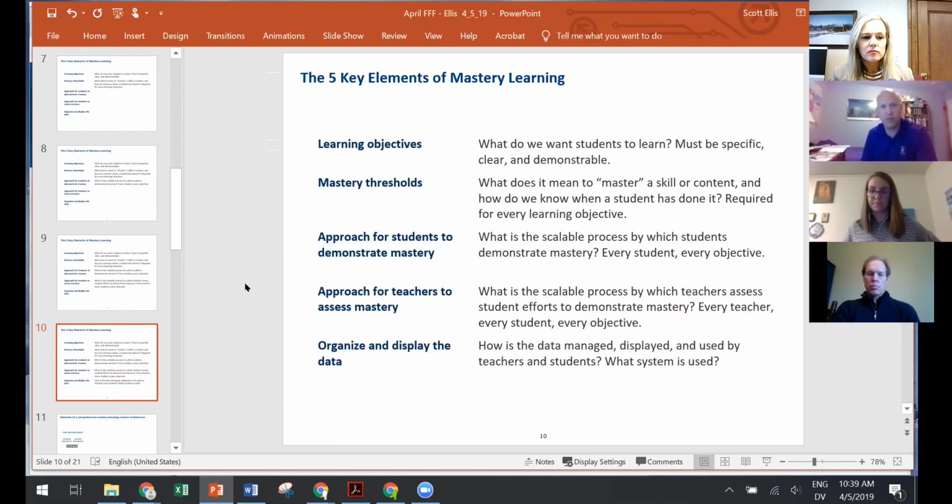And then the last is we've got to have a way to organize and display the data. Teachers and students and principals and parents need to instantly be able to see where students are in their learning, because once you have this data at your fingertips, now the personalized learning can happen. Now we can see some students are further ahead. How do we help them? Some are further behind. What do we do to support those folks? It's not a race, but that data is the starting point. I believe it's the cornerstone that enables mastery learning, student-centered learning, blended learning, all of this to occur. So these, I think, are the key elements of mastery learning.